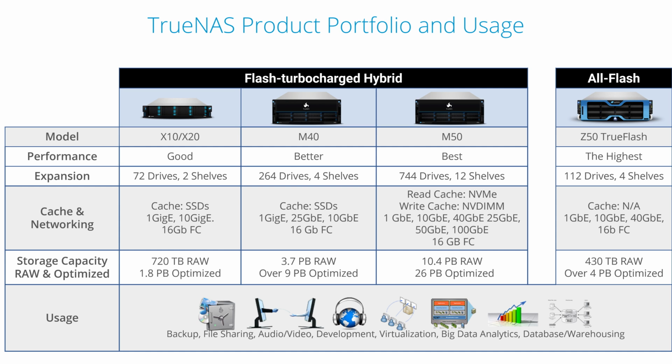Now, when you look at the M40 and the N50 line, these solutions are built for more expandability and higher performance. So the M40 can support up to 144 drives, effectively the drives located in the M40 plus the expansion shelves. We can go up to 40 gig on the networking. And this solution provides around 2 petabytes of raw capacity before storage optimization. And if you, again, factor in compression, deduplication, and so forth, this could mean that you get 6 petabytes of storage under an optimized scenario.